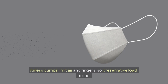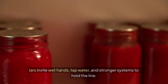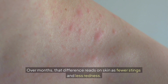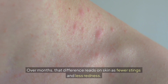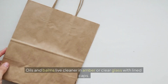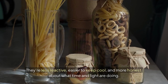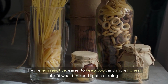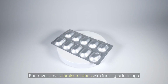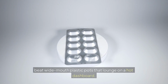Airless pumps limit air and fingers, so preservative load drops. Jars invite wet hands, tap water, and stronger systems to hold the line. Over months, that difference reads on skin as fewer stings and less redness. Glass is boring for a reason. Oils and balms live cleaner in amber or clear glass with lined caps. They're less reactive, easier to keep cool, and more honest about what time and light are doing. For travel, small aluminum tubes with food-grade linings beat wide mouth plastic pots that lounge on a hot dashboard.